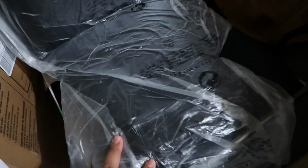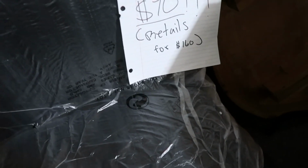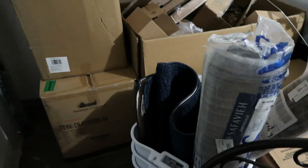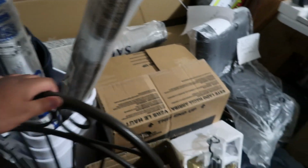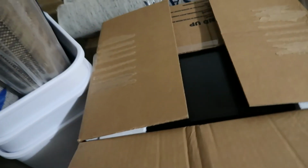And let me take you guys over here. So this is part of one of the last couple pallets that we have bought. This is a $160 chair that we're selling for $70. This is the last of the rugs that we have. We've had about 7-8 rugs so far in total. And that's just like a little storage bin.